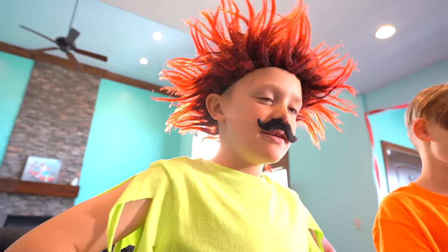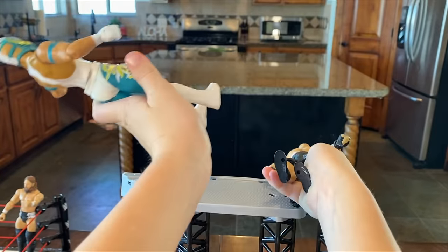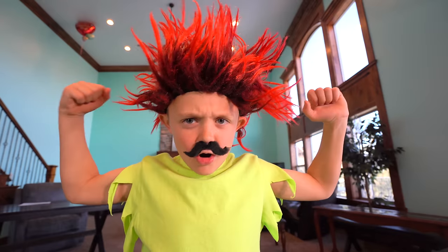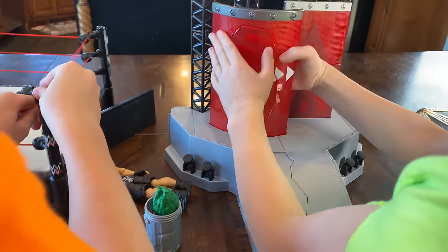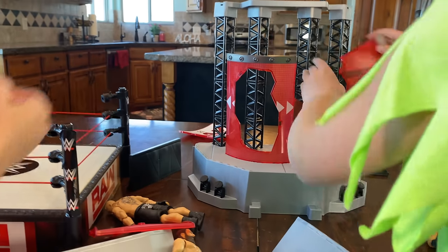Now it's time for the ultimate wreckathon. The Wreckin' entrance stage comes with three destructible areas, including a smashable sign, breakable panels, and a wreckable ramp. You can create your own entrance and destroy someone else's. The Wreckin' entrance stage features can be wrecked and rebuilt for continued play. Break the sign! Okay, let's reset so we can do it again.